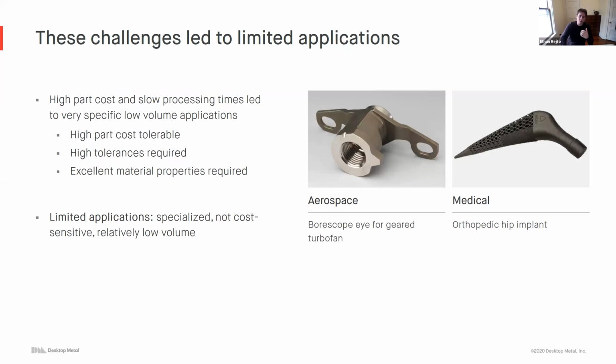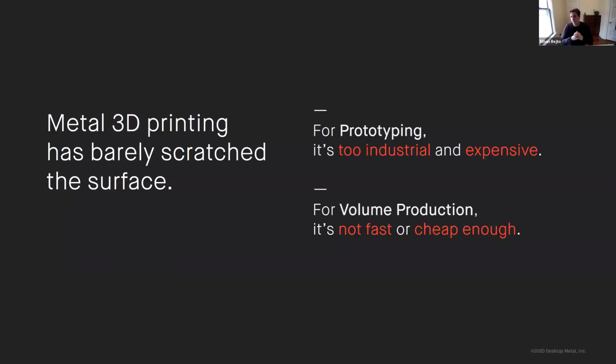But here at Desktop Metal, we really feel that metal 3D printing has barely scratched the surface, and it's time to usher in this new age of metal 3D printing that's really for everyone. Because to date, it's been too industrial and too expensive for prototyping. Generally, you can't justify printing prototypes because it's too expensive and the process is too inaccessible.